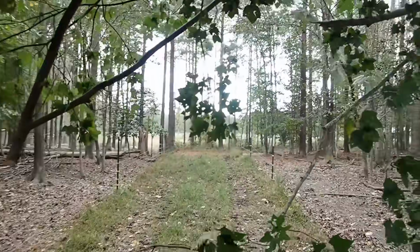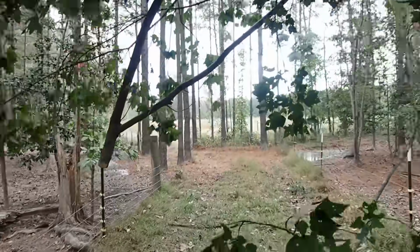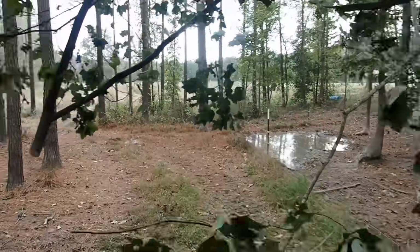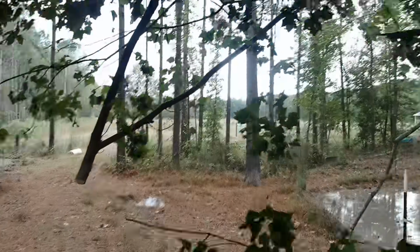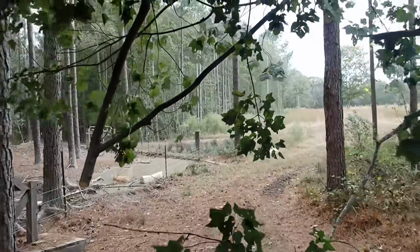Trying to get the tree out of here. They're pretty much right on top of me with the fence, and it'd just be a whole lot easier to get it out now than when there's a brand new fence. So I'm trying to drag it out with the grapple and not kind of bump myself around on a tree.